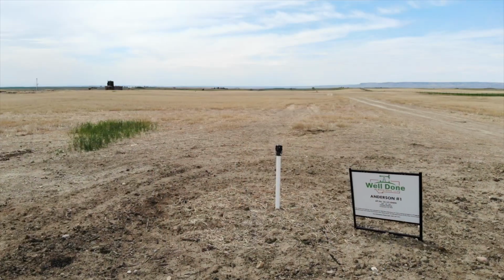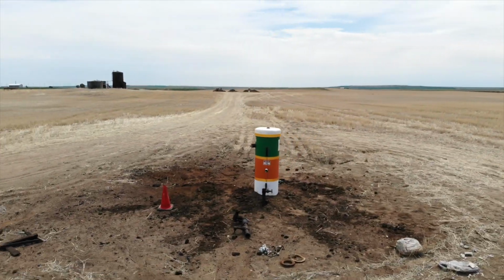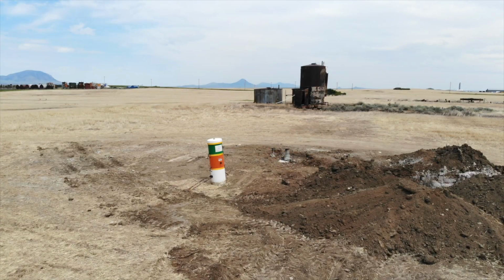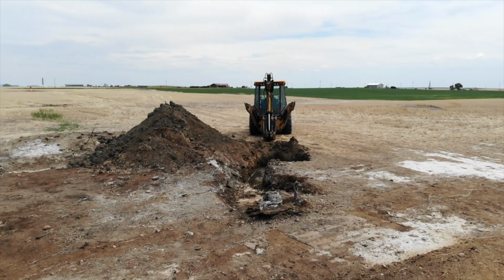One of the things I noticed while I was walking around here yesterday was that there are a lot more plugged wells and wells in process. And as Curtis said over the phone, things might look a little gnarly, but that means there's work in progress. So I think that's great.